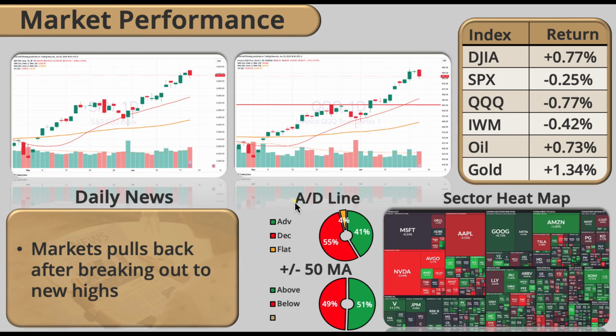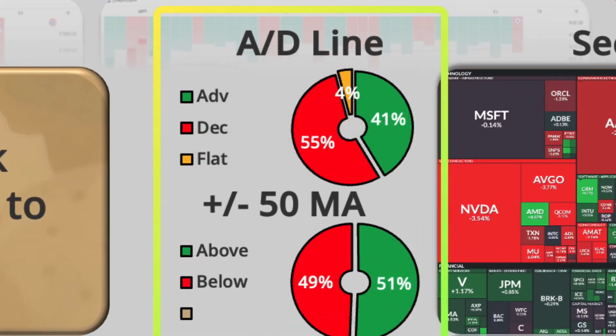Now, if you take a look at the advance-decline ratio today, you can see that nothing has changed as much. The advance-decline was 55 down, 41 up. So it wasn't really that big of an ugly day. It was just big names that really brought the markets down. And as far as the above and below 50-day moving average, we are really not changed at all. It's 50-50, almost there, 49-51.